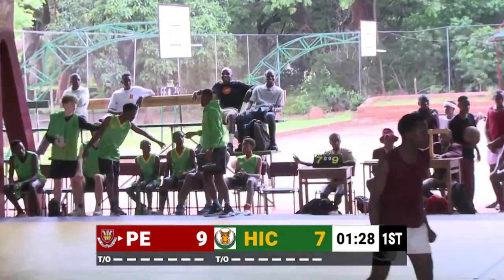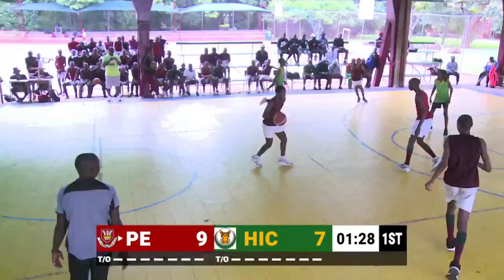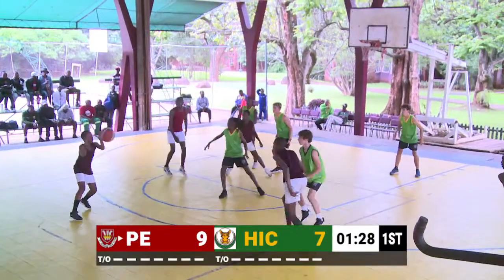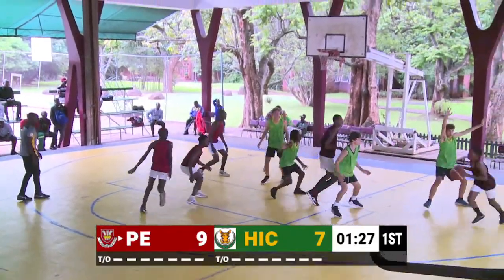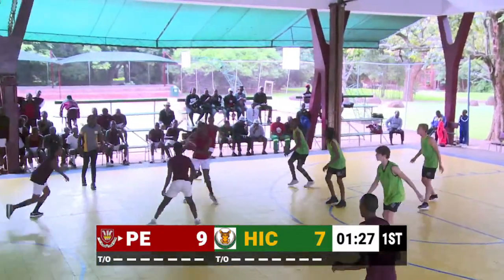Welcome to the second half. PE under 16 versus HIS under 16. PE leading 7-9. And PE is on the attack. They find the short corner. They're trying to make inroads. Back to the short corner now. It's almost stolen by HIS there.